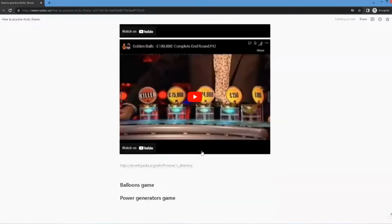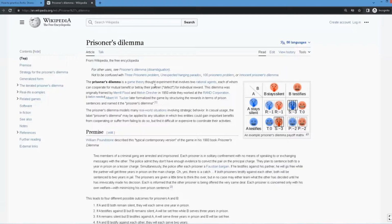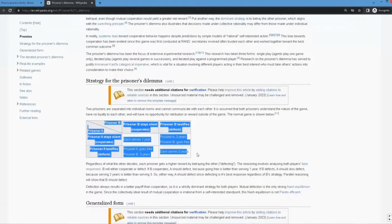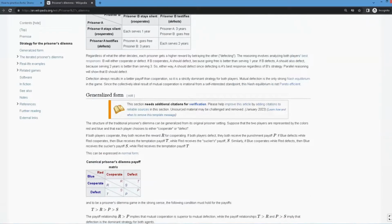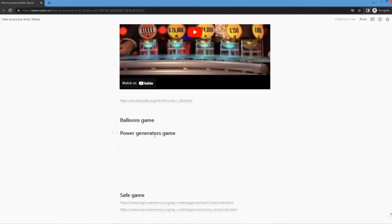And then the final thing with the sales game is I've equated it to split or steal, but it's also similar to something called the prisoner's dilemma. So you can have a look at this Wikipedia page, learn about the prisoner's dilemma, maybe watch a few videos if you're interested. But the prisoner's dilemma is very similar to the sales game, so that's another thing to look into. More research.